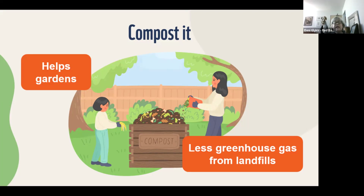And here are some of the things. Not everything can be composted, but some of the things that can be composted are fruits and vegetables, eggshells, nutshells, tea bags, coffee grounds, and other things too. And you can certainly research this online or come to the library and we can find you a book about composting if you have a garden in the back. Or if you don't, you can make a compost pile and share it with your neighbors who do garden, because it's great fertilizer.